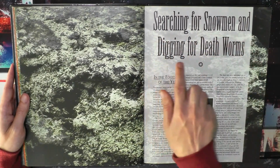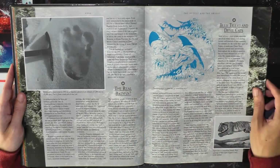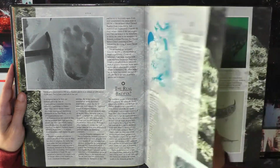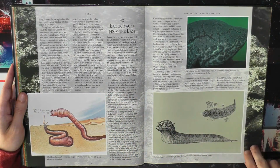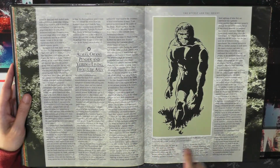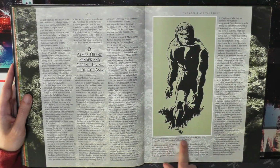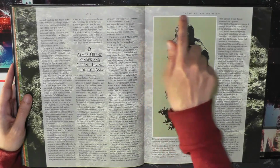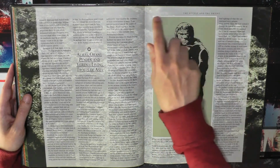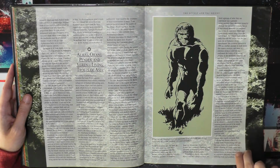Searching for snowmen and digging for death worms. Blue tigers and devil cats. So this is a form of a Homo sapien Neanderthal. I find the evolution of human beings very fascinating. If you see pictures of the development, or rather the evolution of the species, it's really quite fascinating to see.